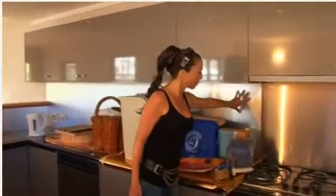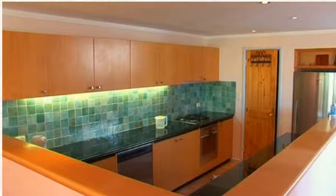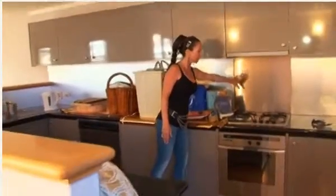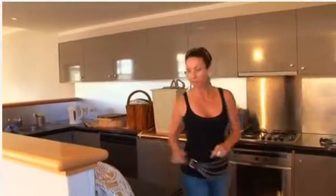We fitted this gorgeous perspex straight to the old green walls. It silicons to the walls in about 5 minutes. Brilliant stuff. Looks like coloured glass. Again, half the cost, gives the wow factor, and we fit a nice stainless steel splashback behind the oven. So they've got a brand new kitchen.